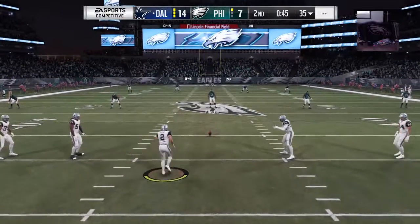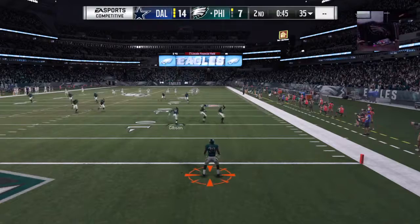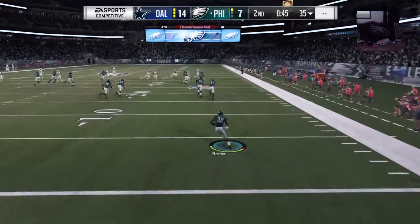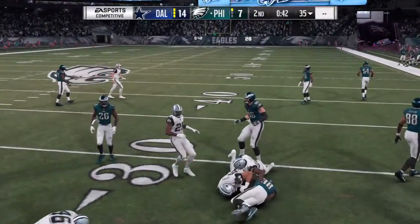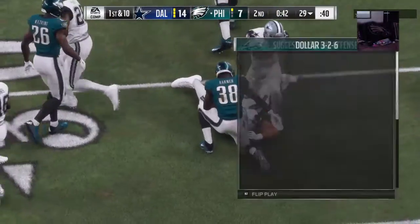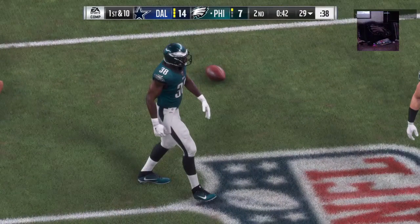Now it's Nugent out to kick it away. Fielded about a yard deep. And it's a pretty good return here as he'll get it up to the 29-yard line. Philadelphia getting set to take the field.